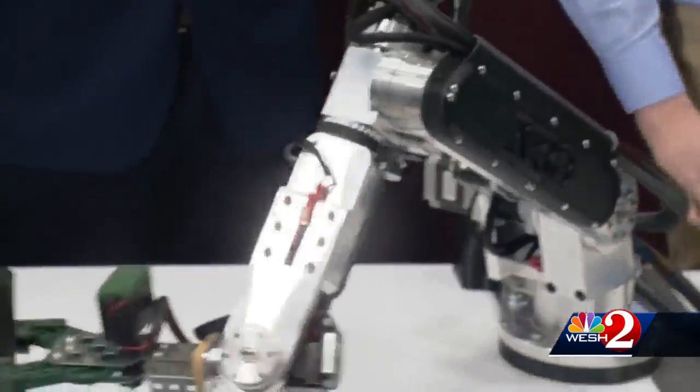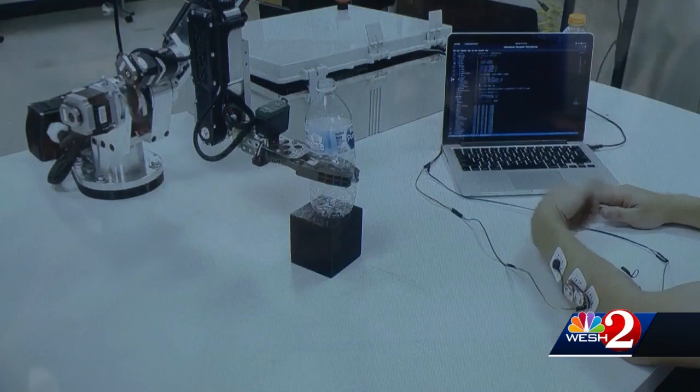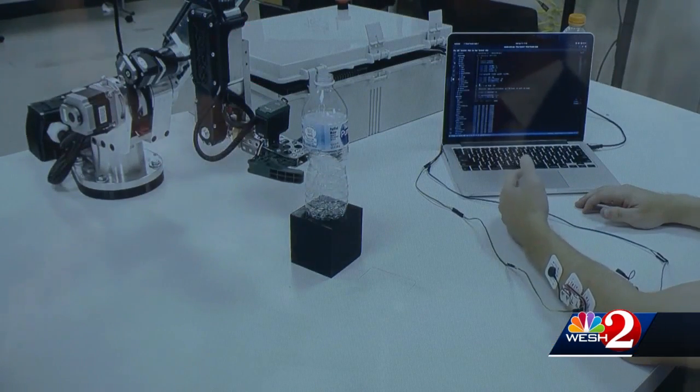While there is a great deal of focus on aerospace, natural fit here on the Space Coast, there are designs from other fields as well, like medicine. This robotic arm called BioBot can mimic the motions of a doctor's through sensors attached to the arm muscles. Could be critical during a pandemic.